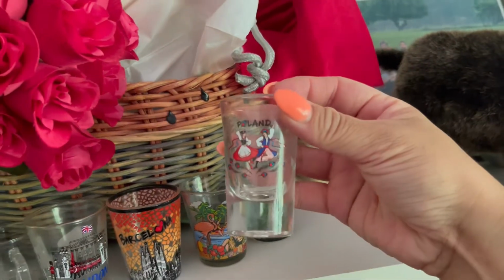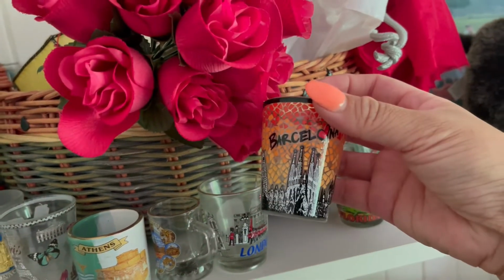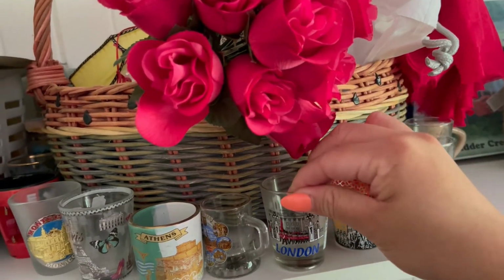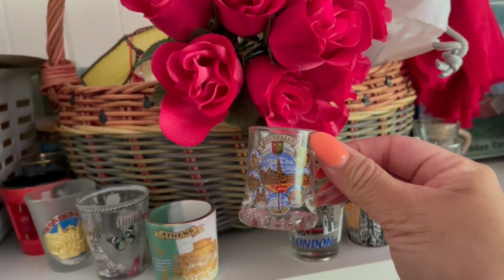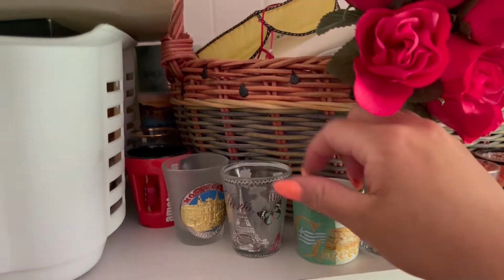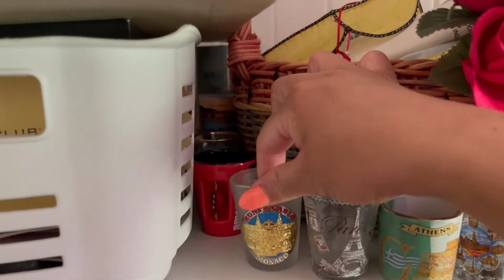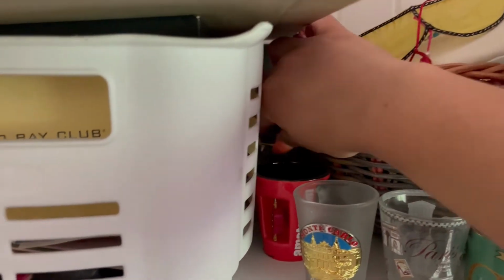Poland, Barcelona, London. What's this one? This one might have been Brussels, Athens, Greece, Paris, Monte Carlo, Amsterdam, and I think this one back here is Italy.